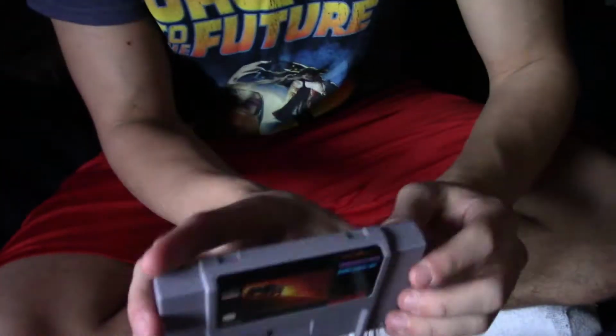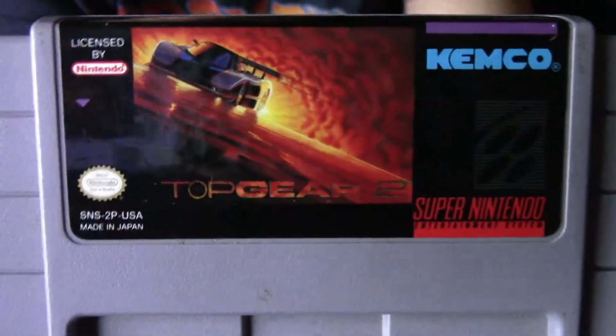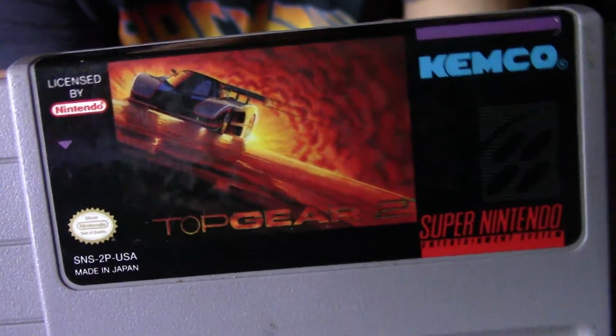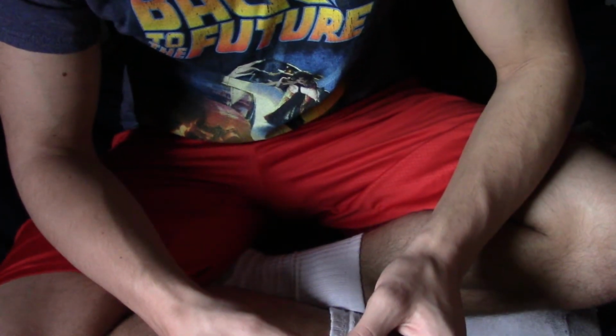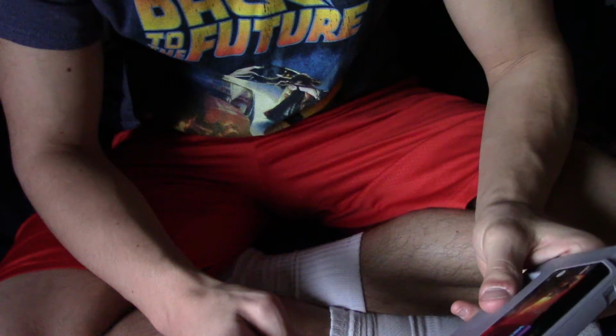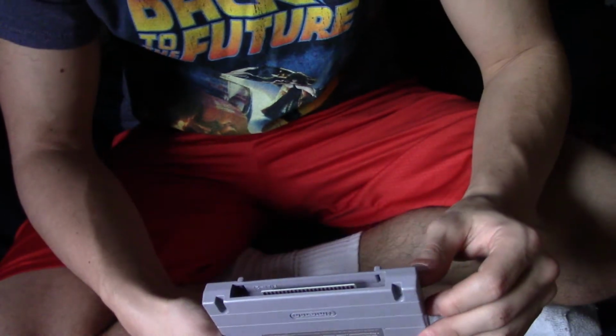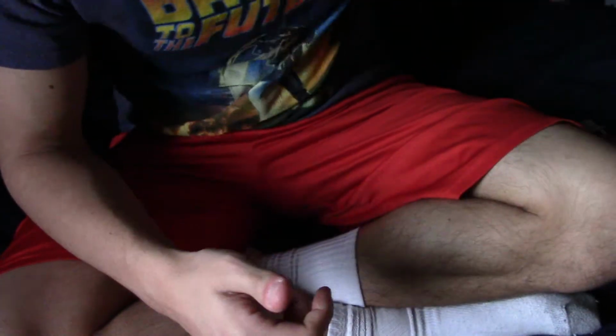And this has nothing to do with it. This game is a racing game called Top Gear 2, and it uses a password save state system, which I still am a really big fan of. And I think it's a really cool game. I have never played the first one though, and that's a shame. But the cartridge, this one is in really good nick. I'm glad I got this one.